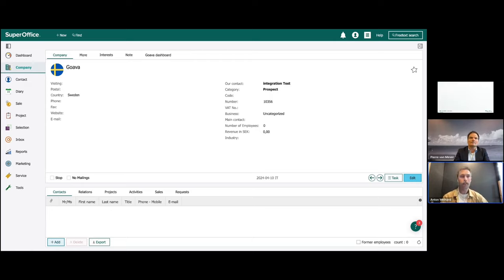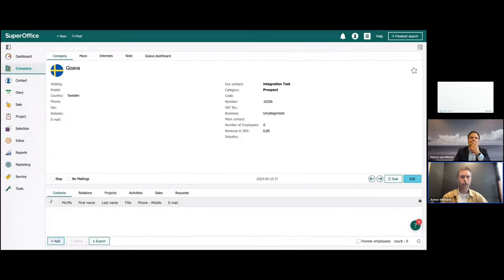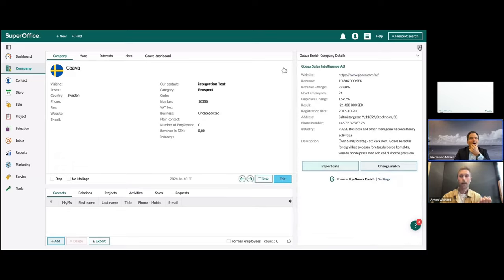When you install Goava Enrich, you have a free forever version that everyone can start using today, which is really great, I think. So with just one click here, I'm going to show you what this looks like when you have the free version installed of Goava Enrich. Okay. Ta-da! Wow.